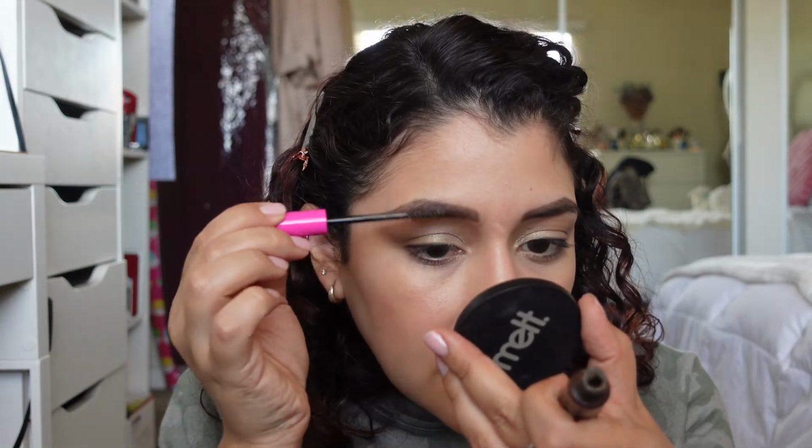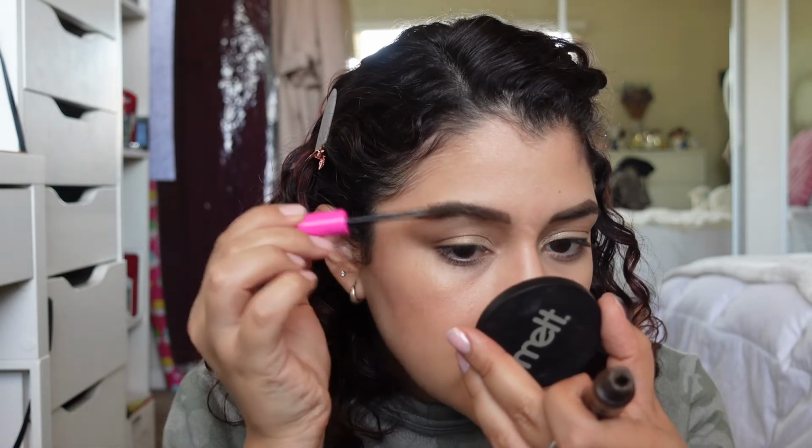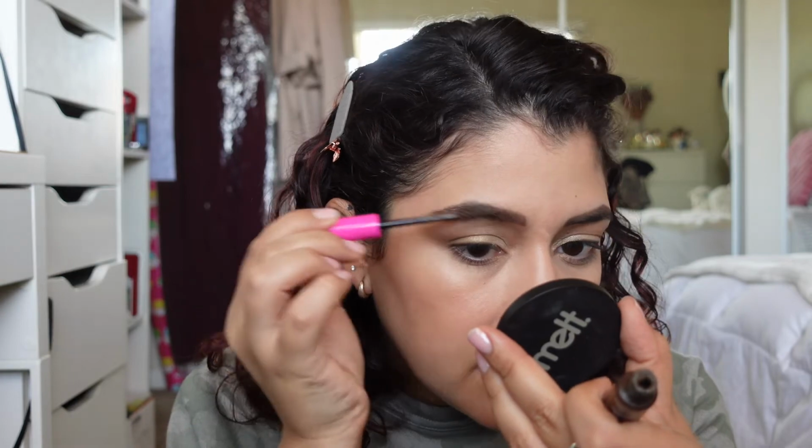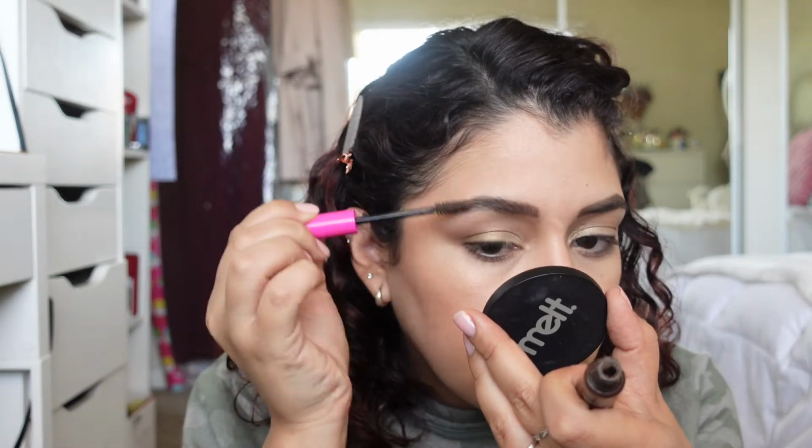So what I'm going to do is I'm going to just wipe off some of the tint that's on the brow gel. I wish I had this one in clear. And then I'm going to start kind of like in the middle, and then just start brushing them up. You guys will see the difference on the brows. See how one looks more feathery than the other one? That's what I like this brow gel for.